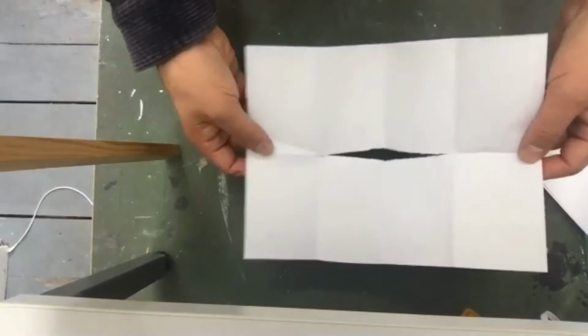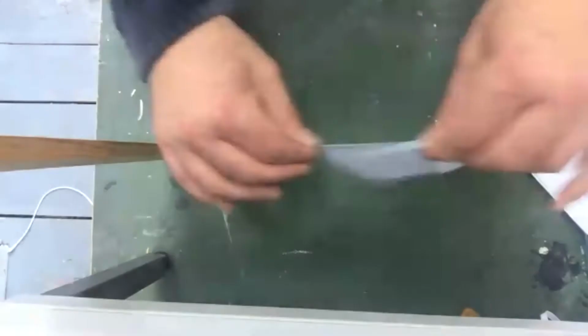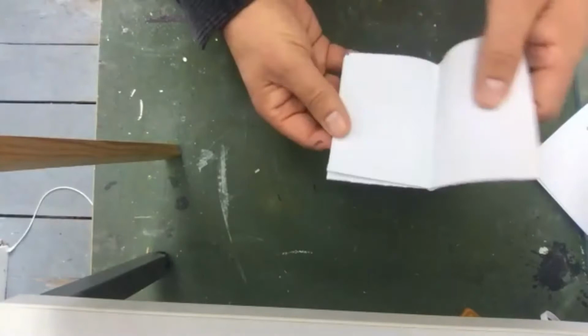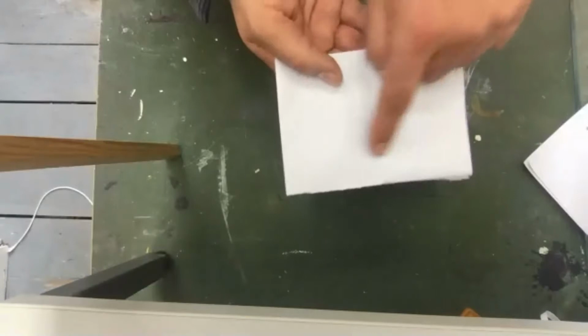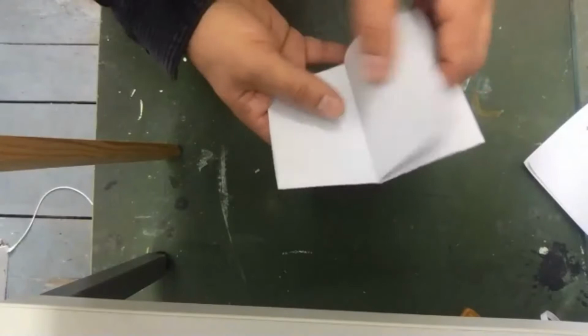Fold it in half, and then look, you push it together. Turn it over, and there's a little sketchbook with one, two, three, four pages, or eight pages. These are called double page spreads in publishing, or if you do children's books. So there's one to three double page spreads.